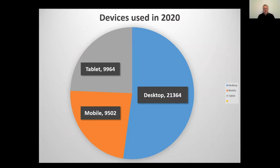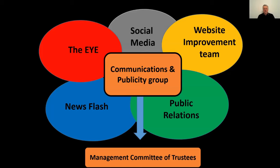And I'll just come back to that for a moment. That's actually quite important, because when you're creating the website, you'll find that what shows up on the desktop doesn't necessarily translate to when you're looking at it on a tablet or on a smaller mobile screen. So one of the things we do is every time we put something new on the website, we test it on a tablet and we test it on a mobile phone to make sure that they are viewable.